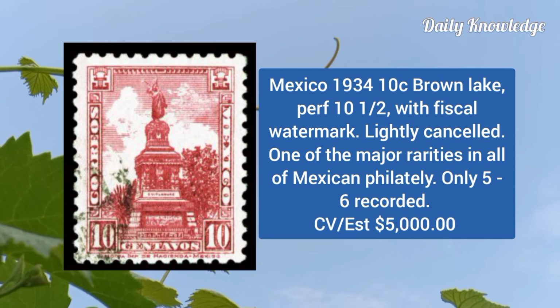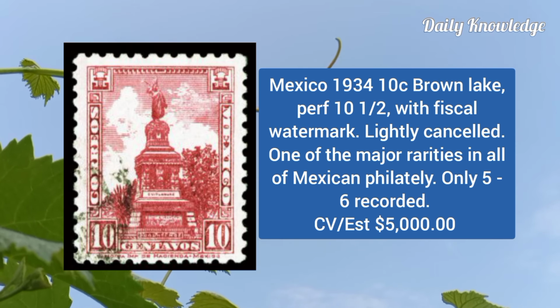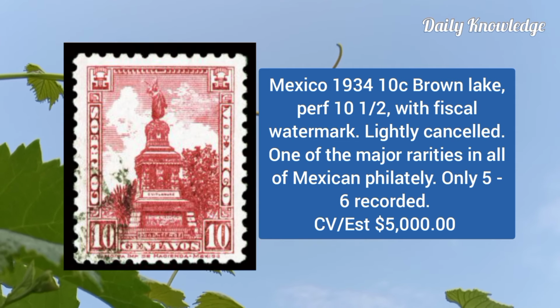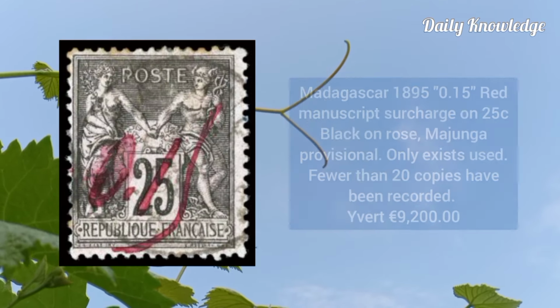Mexico 1934, 10C brown lake perforation 10.5 with fiscal watermark, lightly cancelled, and it is one of the major rarities in all of the Mexican philately.